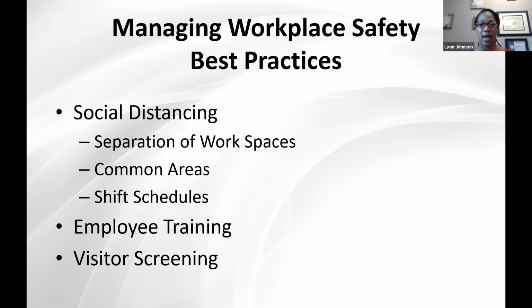So always keep that in mind. Visitor protocols. Now, some of you have to have visitors, but if at all possible, try to limit it. Most attorneys will advise you to limit visitor access to your workplaces.